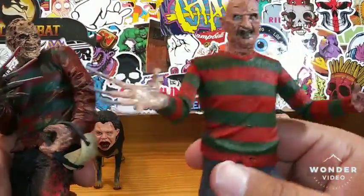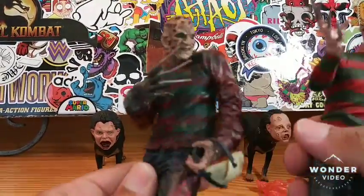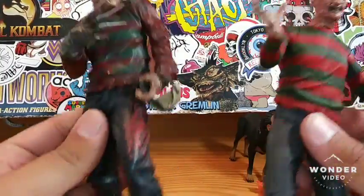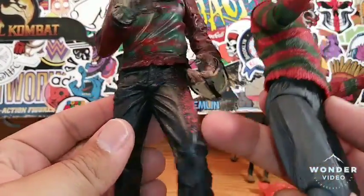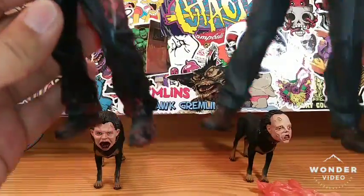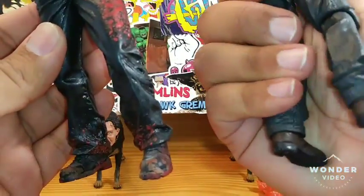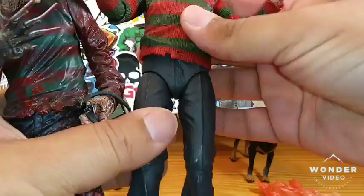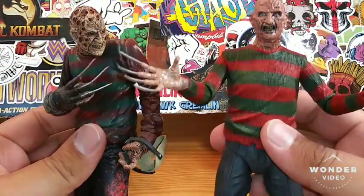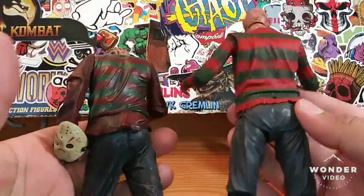Articulation wins for NECA, because this is an older figure and this is a McFarlane figure. And if you guys know anything about McFarlane back in the day, he wasn't big on articulation. I do like the black pants a little bit better, and I do like the blood a little bit better. The boots overall, I'm going to give it to NECA. The boots overall are pretty nice. I do like the gray pants. I do remember Freddy wearing the gray pants in Nightmare on Elm Street 2. There's the back of them.